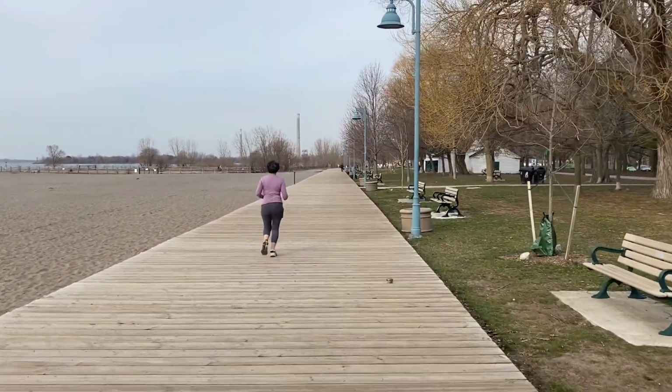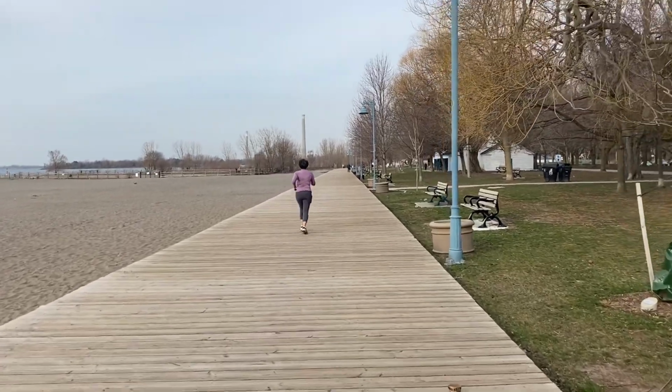And this is where a lot of people will go for their morning runs down here, because this is like the perfect spot to do it.